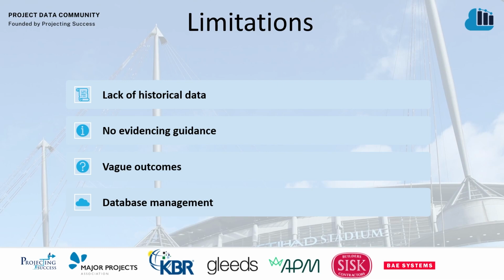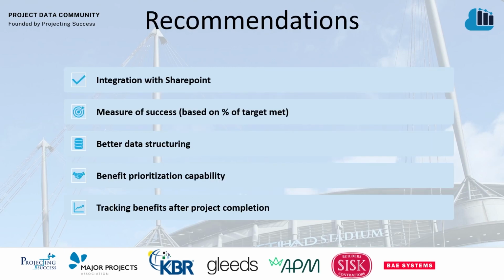For the limitation, there is a lack of historical data, which makes it impossible to compare with past projects. Even though we suggest evidence, we did not apply it in this solution. Our outcomes are quite vague and conceptual, which is also a concern. And the database management we did not implement, as I mentioned. It's based on an Excel spreadsheet, but we would recommend integration with SharePoint so that technically it's smoother.